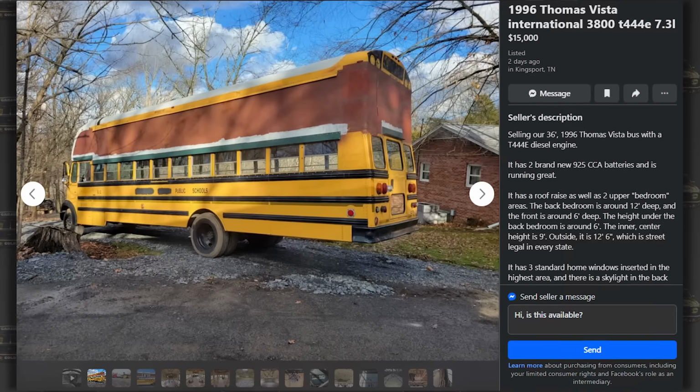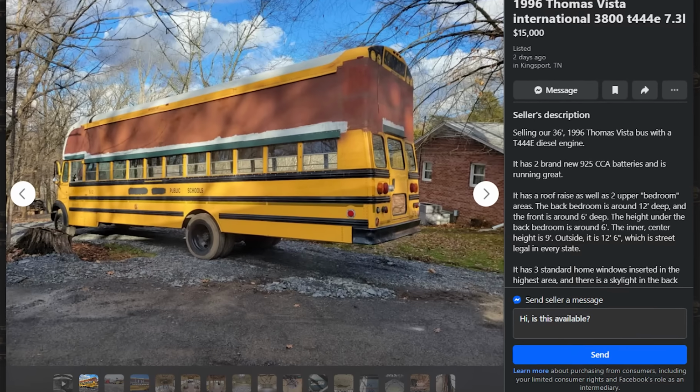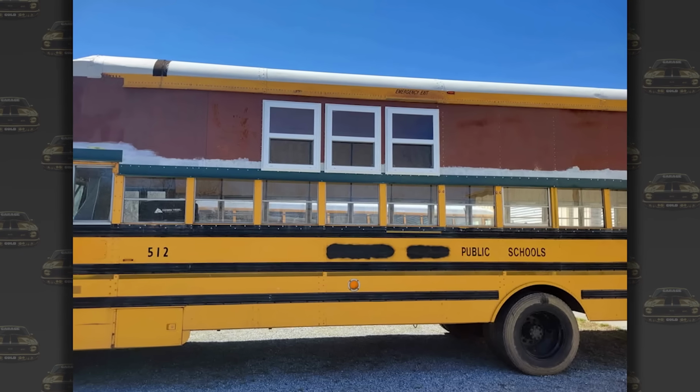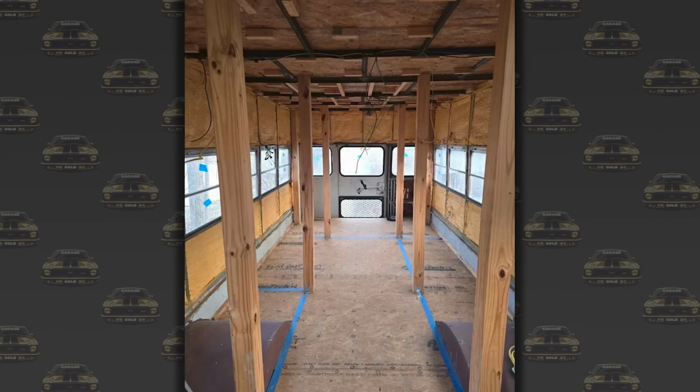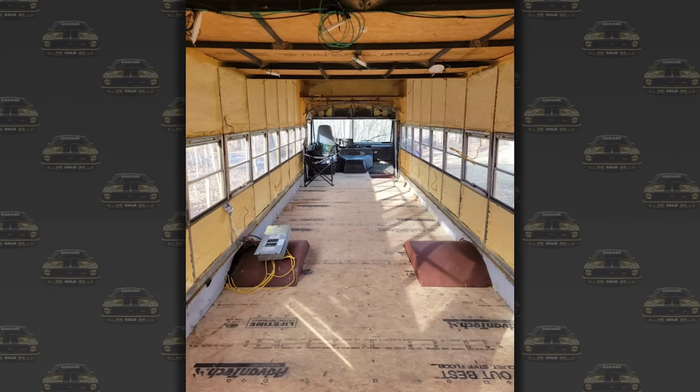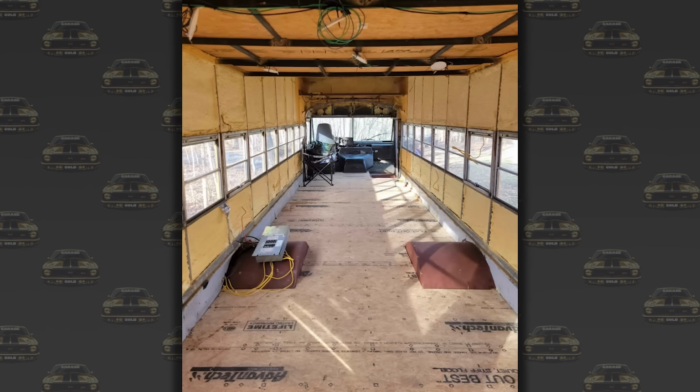Up next, we have what seems to be a school bus playing dress up as a double decker, where the owners have cut and extended the roof to make it 9 foot tall on the inside. Although extremely ugly, the creators thankfully have used multiple metal braces for the new ceiling, so it won't rip off in the next storm, alongside a bunch of spray foam insulation.